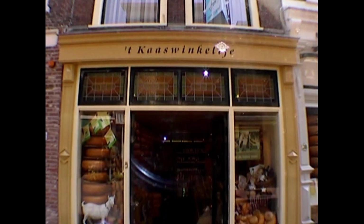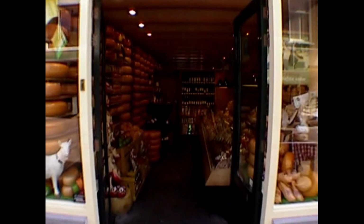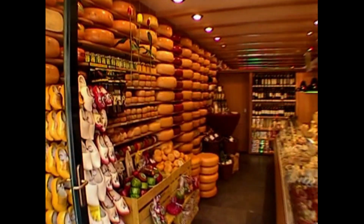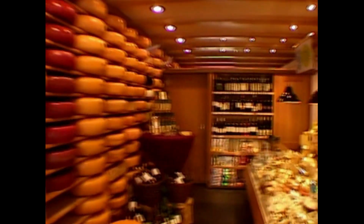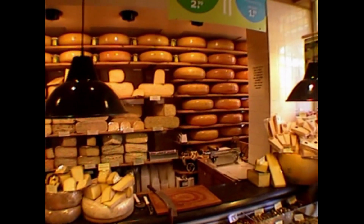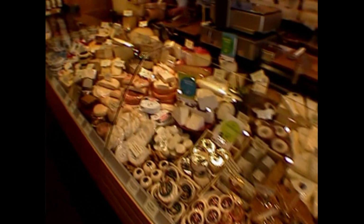This is a little cheese shop, excellent place. All the Gouda cheeses. You should be able to smell it too, it's beautiful. Hello. Hello, I would like some Gouda please.